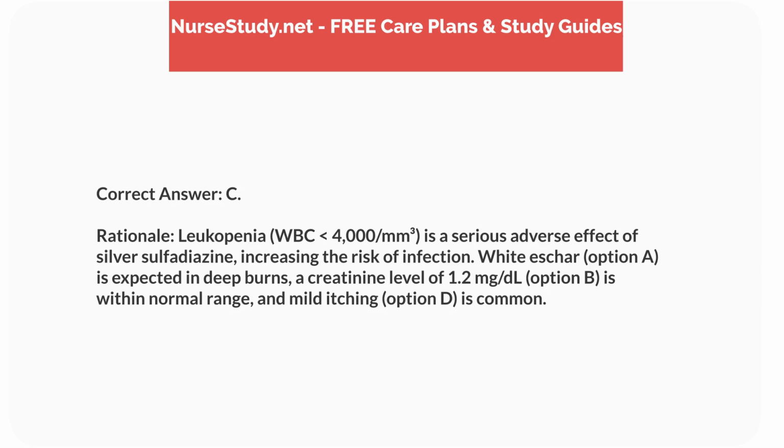Correct answer, C. Rationale: leukopenia, WBC less than 4,000, is a serious adverse effect of silver sulfadiazine, increasing the risk of infection. White eschar, option A, is expected in deep burns. A creatinine level of 1.2 mg per deciliter, option B, is within normal range, and mild itching, option D, is common.